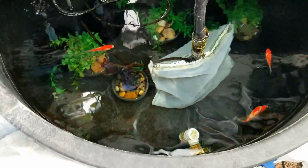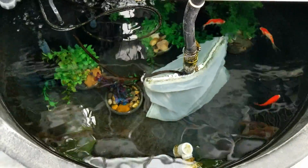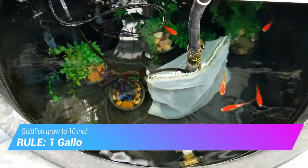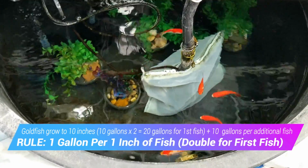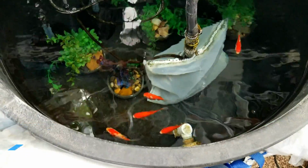Now you have to start by first taking that first fish in your system and doubling that. So in the case of goldfish, let's just do 10 gallons because that's easy to calculate. So let's say your first fish, 10 inches, 10 gallons, you have to double that, so you make that 20 gallons, and then each additional fish can be added at the 10-gallon rate.